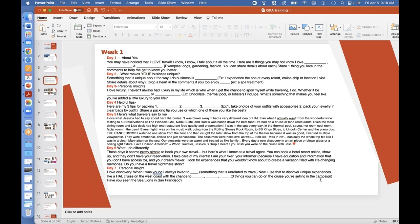Okay, so I don't know, this campaign I'm showing you applies to all of their ships. So you're going to pick three things that apply to that trip that they're going to be allowed to do.